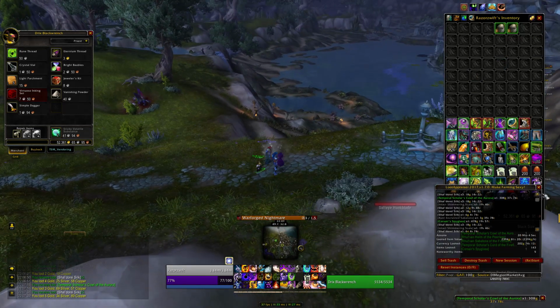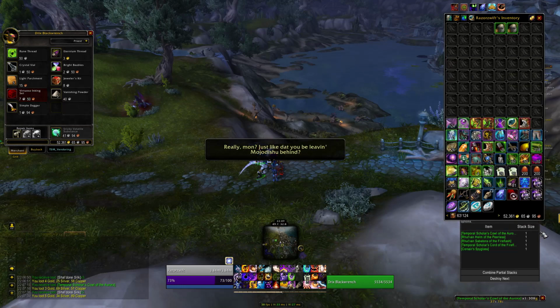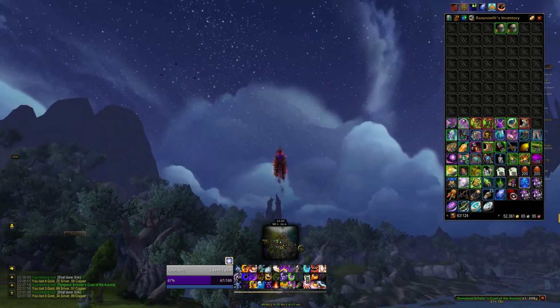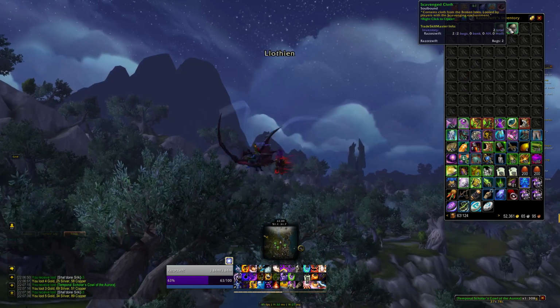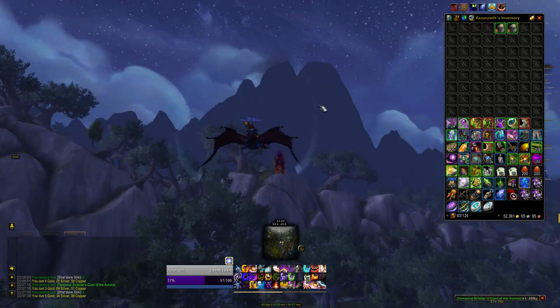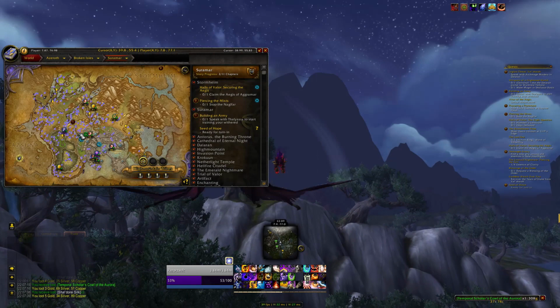So all in all, 124 gold, not so bad. It's not bad, gotta say it, it's good. And the scavenged cloth bags give around 25 Shal'Dorei silk on average. Most of the time it's between 25 and 28 that I receive.